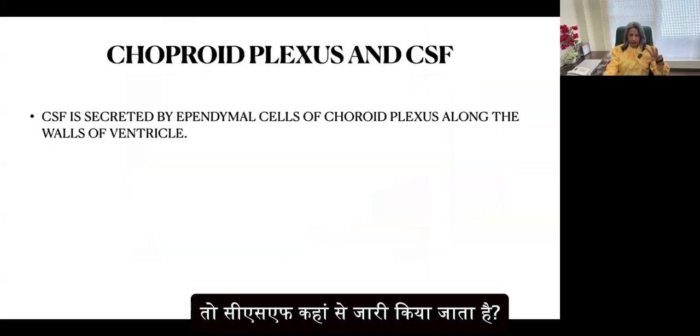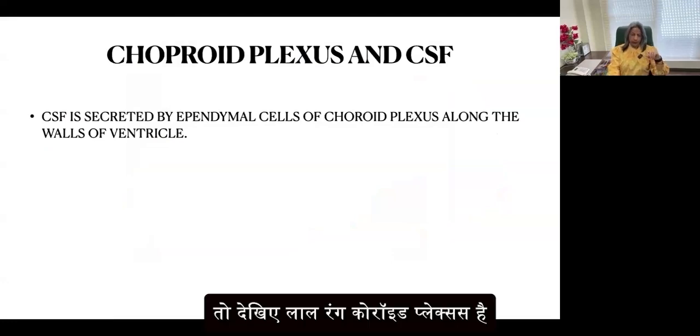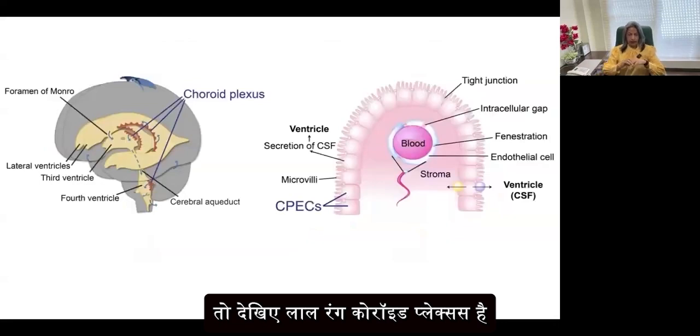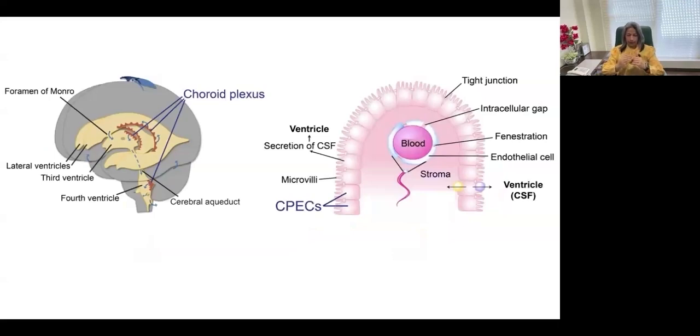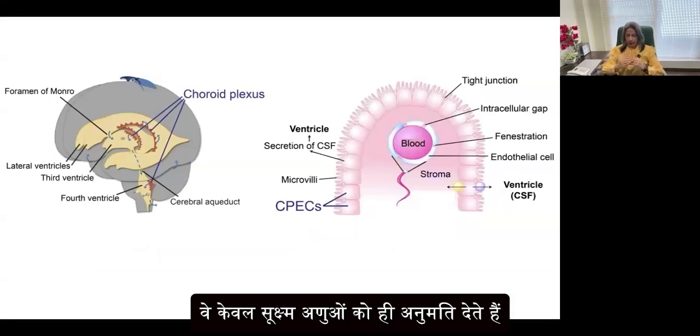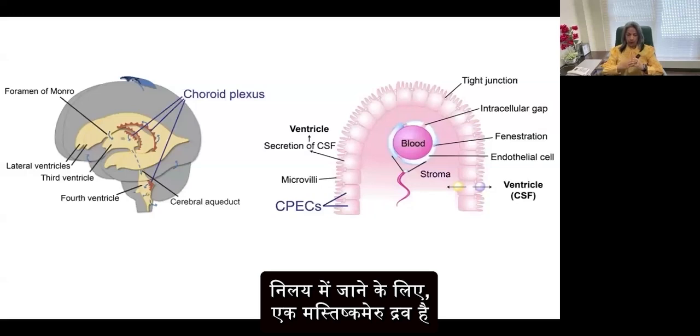So from where is the CSF released? CSF is secreted by the ependymal cells of the choroid plexus along the walls of the ventricle. So see, the red is the choroid plexus. It is a special kind of cells that filter the blood into the ventricles. They allow only the micromolecules, the ions, the water, the glucose to move into the ventricles as cerebrospinal fluid.